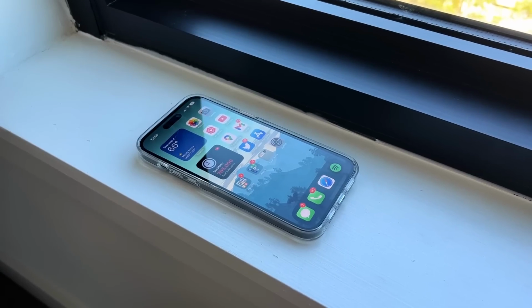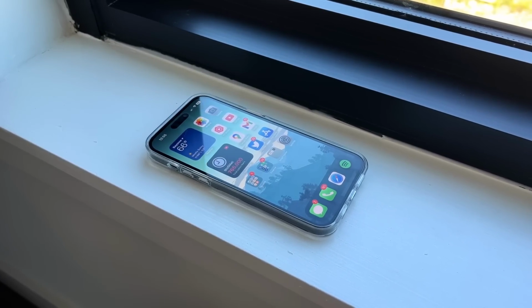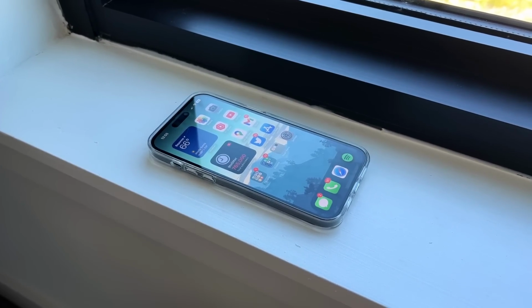But we are getting USB-C throughout the entire lineup. Supposedly, this is going to be the year. So if you didn't get the iPhone 14, hold off a little while longer, or at least until, again, the fall when the iPhone 15 is released, because USB-C is going to be a big game opener for iPhones.